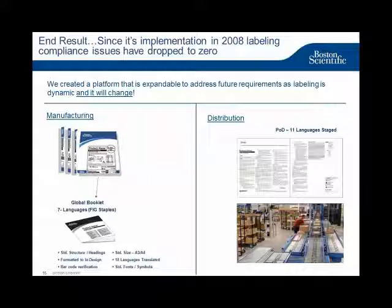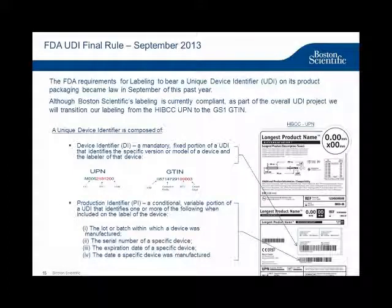I like to say it's kind of like the foundation. We created the foundation within Boston Scientific from a labeling perspective, and now once we have that foundation, we can build that house, and that's what we're looking to do. So next slide, please.